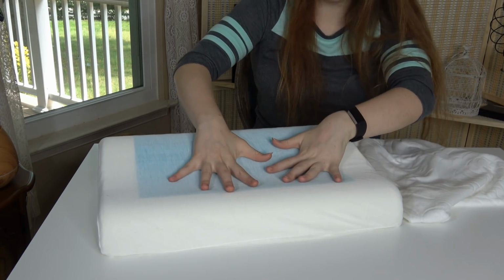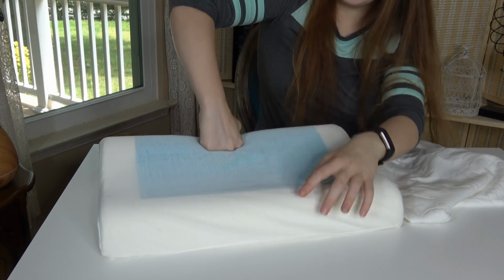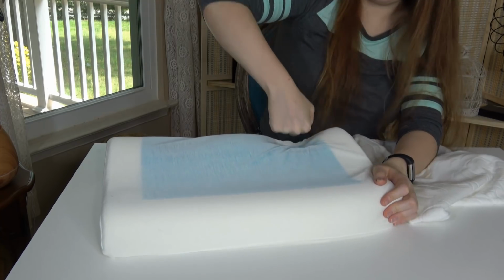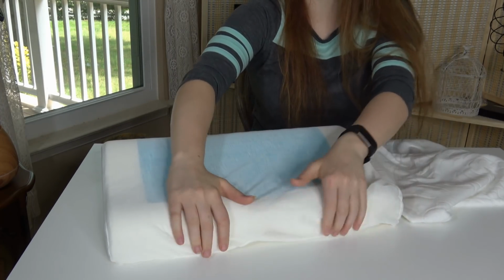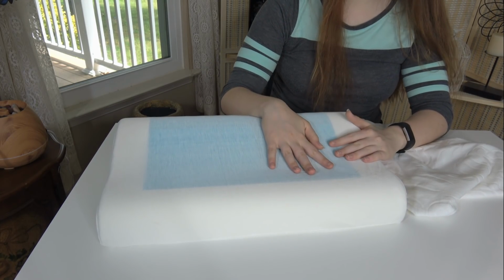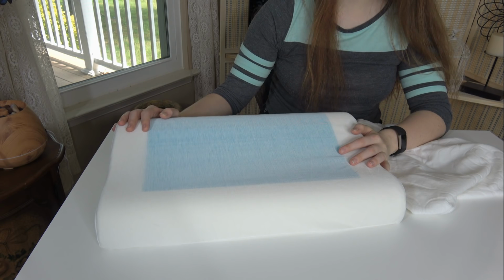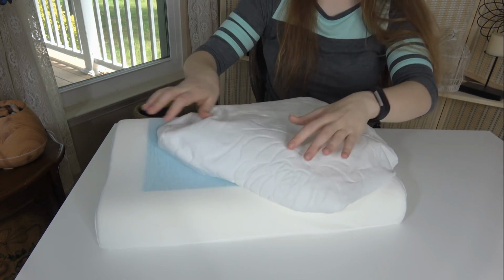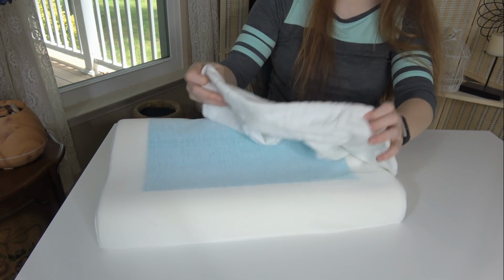But as you can see, I put my hands in and it conforms to what I'm asking it to do. Very, very comfortable. It's all very nice and soft in general. Alright, so this cool pillow is latex free and comes with a bamboo fiber case infused with aloe vera, which is this one right here. It's probably why it's so soft and smooth when you put it on your face.